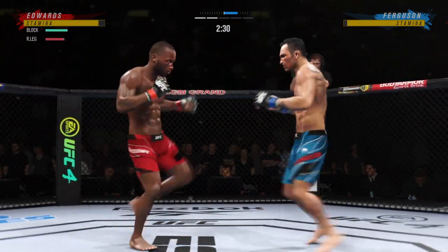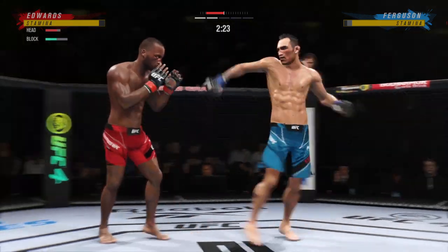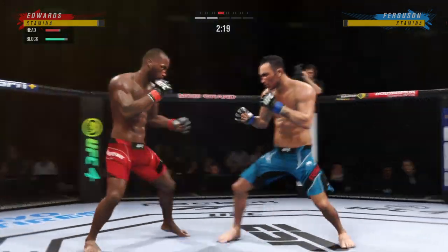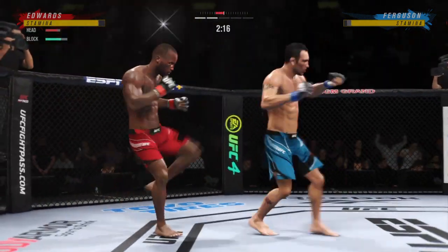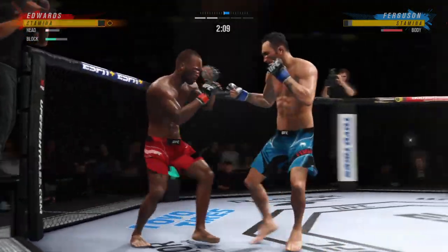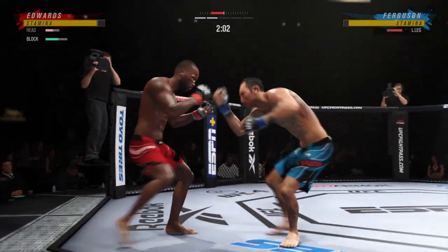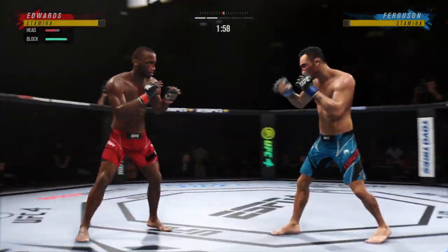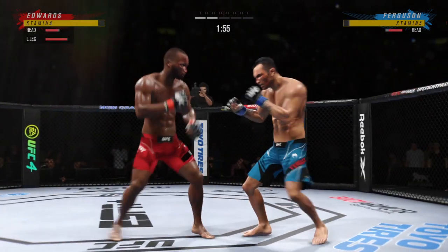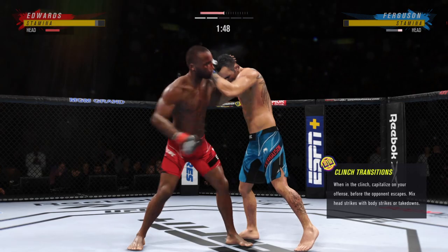Leg kick checked by Ferguson. Look at him whip his hip into that kick. Oh, that right hand is on point. Oh! Boom! Big jab. What a fantastic strike to throw at the exact right moment. He deserves this moment. Go finish his fight. All right, he'll engage in a single collar tie.